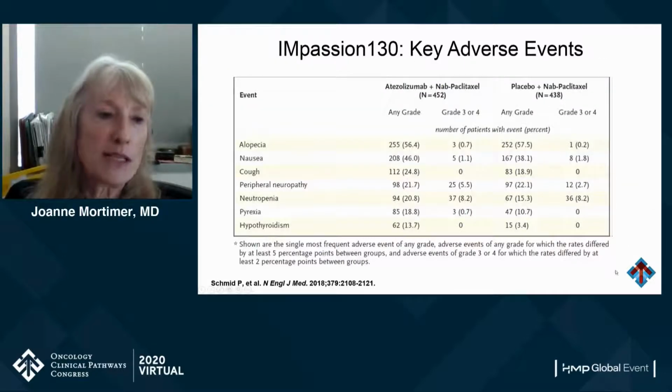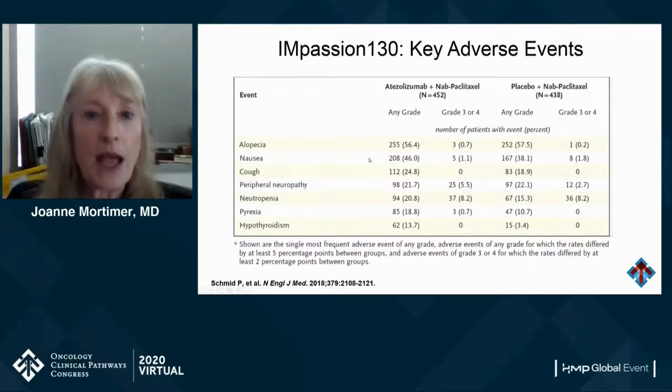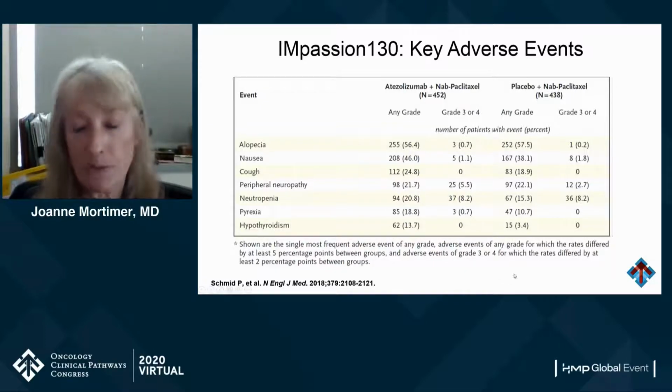This slide summarizes the adverse events, which I think are exactly as we would expect. Peripheral neuropathy was actually pretty comparable. Alopecia was comparable. Pyrexia and hypothyroidism was more common in those women who received pembrolizumab.